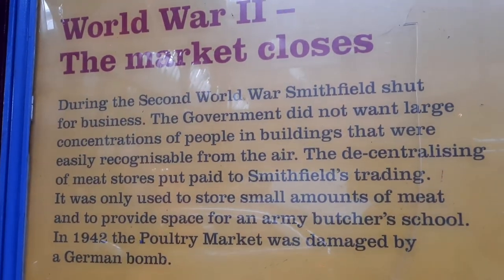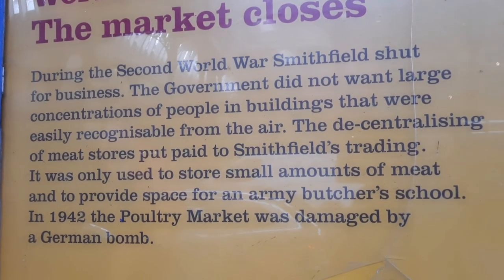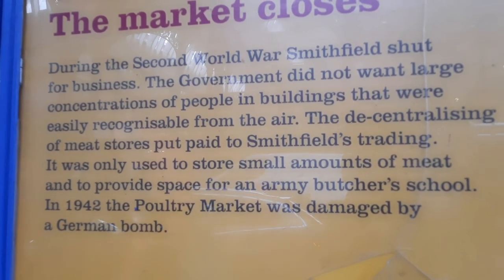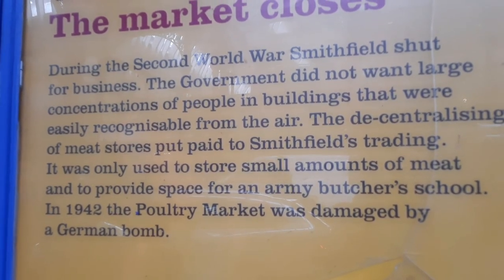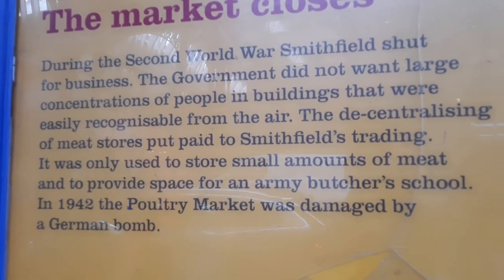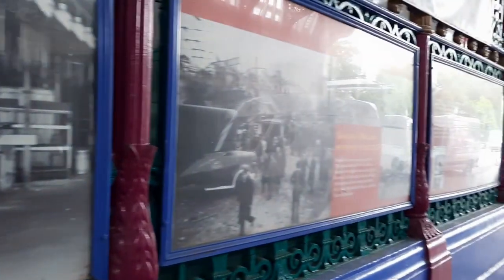World War II, the market closes. During the Second World War, Smithfield shut for business. The government did not want large concentrations of people in buildings that were easily recognisable from the air. The decentralising of meat stores put paid to Smithfield's trading. It was only used to store small amounts of meat and to provide space for an army butcher's school. In 1942, the poultry market was damaged by a German bomb, which is the one that we just saw right there.